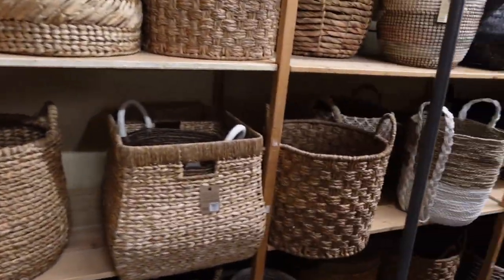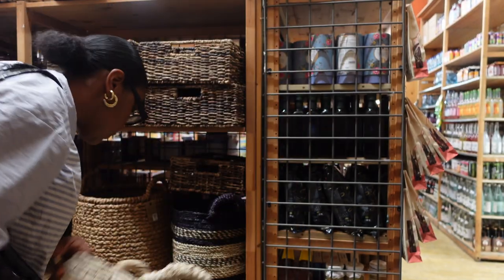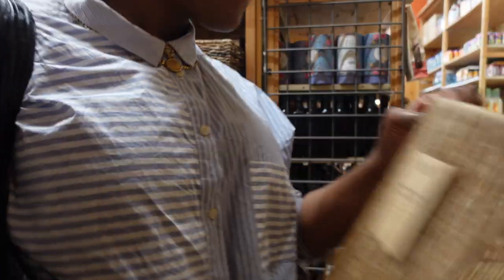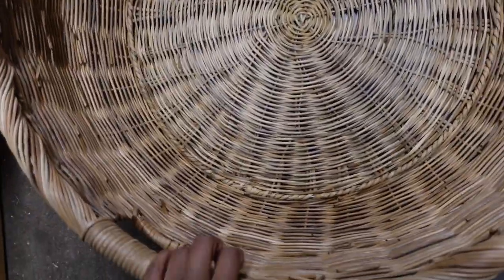Okay, so we need a basket to put beside the couch to hold throws and stuff like that, and they have a very wide array, a very big selection. This is cute. Not exactly what I'm looking for. This basket is hand woven with jute staves. I really like this one. This is really cute. But this is the one that's catching my eye the most. It comes in three sizes. And of course, y'all know I'm gonna go for the biggest size.